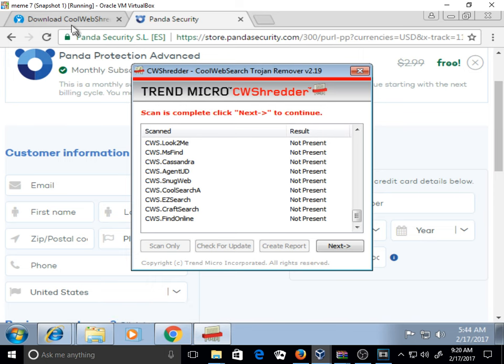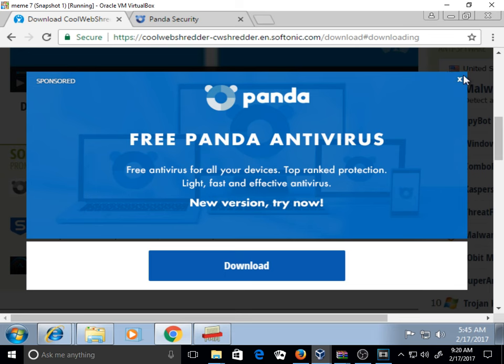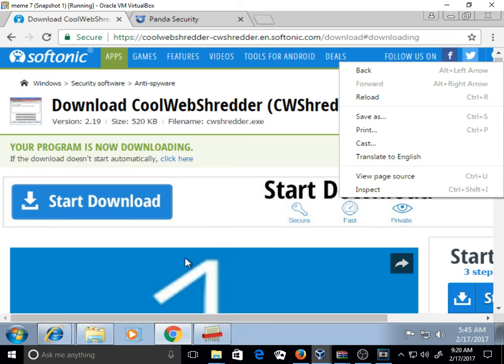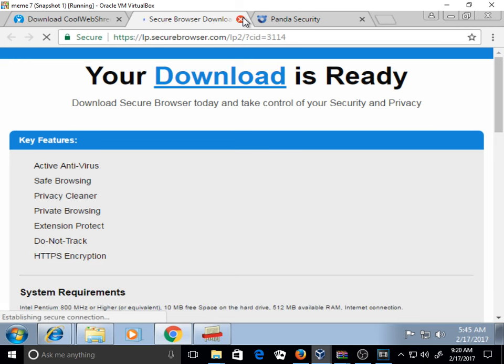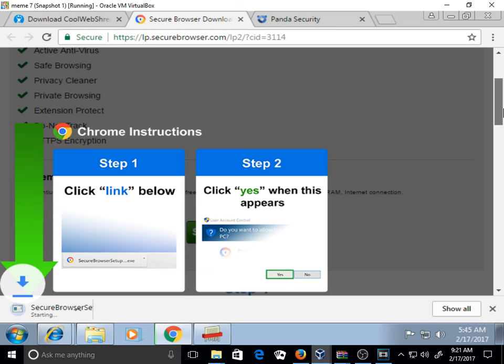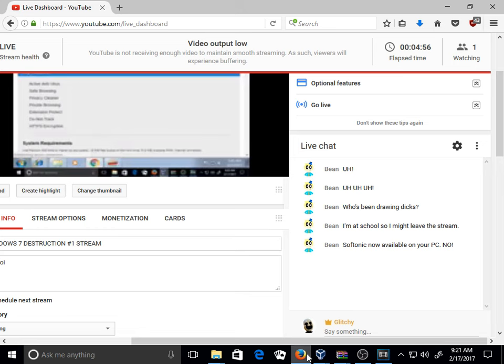I'm surprised that wasn't an installer, though. Cool web shredder. That literally sounds like the most scamming stuff. Whoa. Oh, gosh. IP secure browser. Wow. Okay. Totally secure.